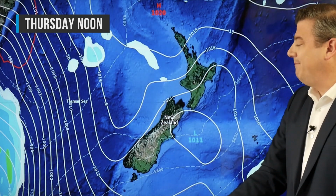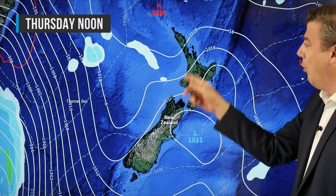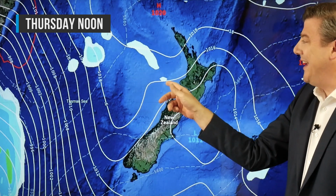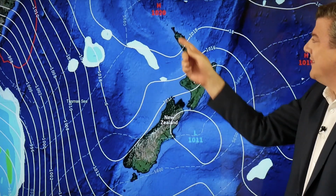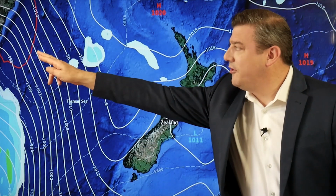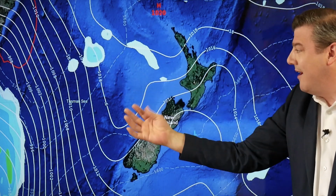By Thursday, no real change. It'll be a little cloudy in the west as a result of that westerly flow. You can see a couple of showers at sea. There is a chance of a couple of little light showers that might come into the western side, but with high pressure right there, it won't be doing a great deal. And you also might notice on Thursday, see that red line coming out of Australia? That's a sign of that hot, warm air with this northwesterly coming out of Australia.